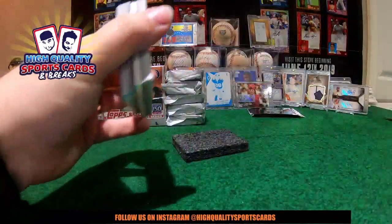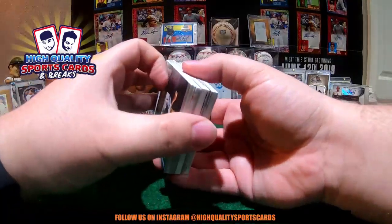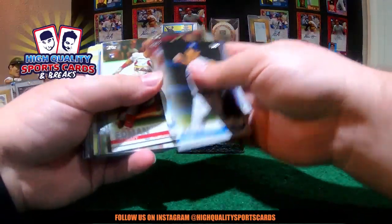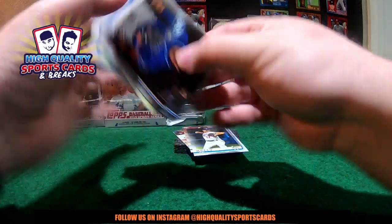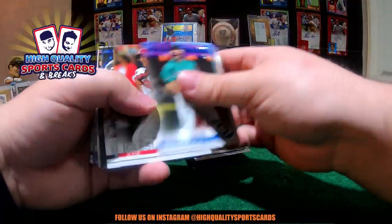And we got memorabilia, the first one, coming right here. First memorabilia of the break. Nice, medallion coming. All right. So we got a beautiful medallion coming right here, guys. Let's see, Vladimir, rookie card.